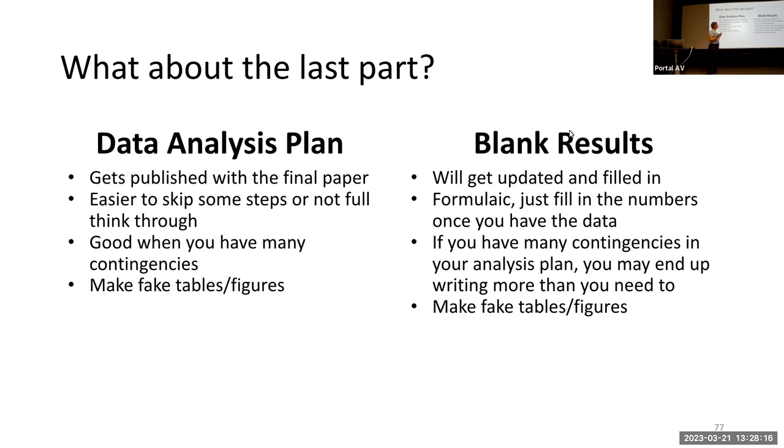If you have a lot of contingencies, then writing a blank results section might feel pretty tedious, and you might have whole sections that you cut out in the final results. And that might feel like you're doing a lot of work that maybe never ends up seeing the light of day. And so it might not be the best choice. Regardless as well, make fake tables and figures for either plan. It's a really good practice.